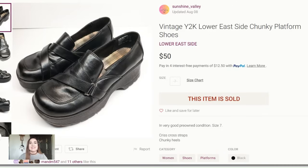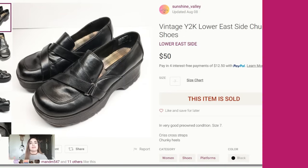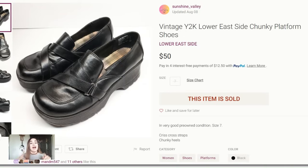All right, the next aesthetic that we're looking at is Y2K, and this one is huge right now. This covers a huge, broad spectrum of different types of styles. I do have a video where I go super in depth. It's really long, but really good. I will link to it up here. That'll cover multiple styles that we're not going to have time to cover in this video, but I'm going to go through some of the top ones here.